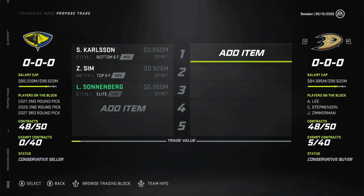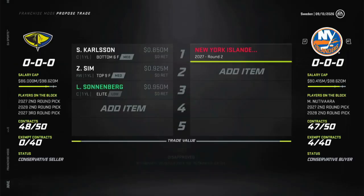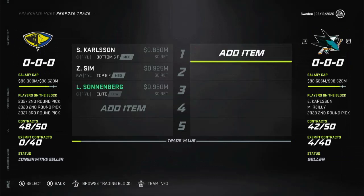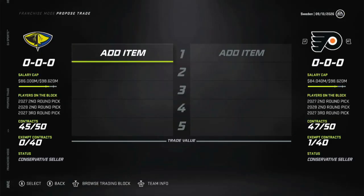So let's just get a draft pick. Let's go to a team that has the cap space. And that wants all of them, I guess. I don't think there's a team that's going to want all of them. Just someone with cap space. The Islanders look like they have cap space, so let's give it to them. Draft pick. We'll at least probably get a second for it. No, they need to get that. So someone with contract space and cap space. Looks like that's the Flyers. Can we get a second from them? Perfect. So we at least got a second-round pick.